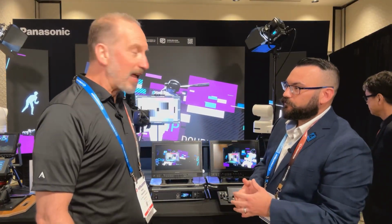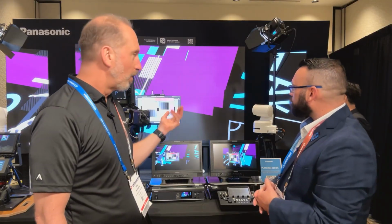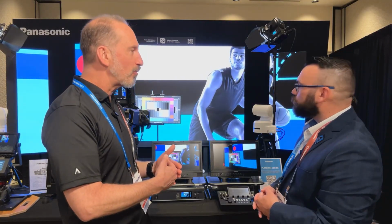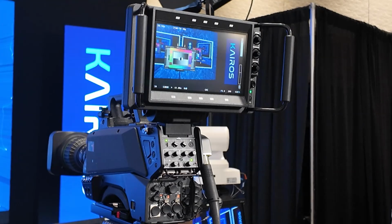Okay, so this setup we have here, and you'll notice we've got an LED wall in the back, and part of why we set it up this way is that some of the newer cameras, the imaging is optimized for LED, and that's really one of the headlines on the UCX100 studio camera.